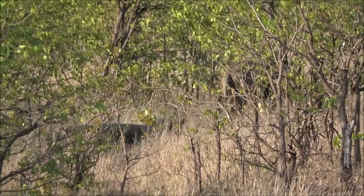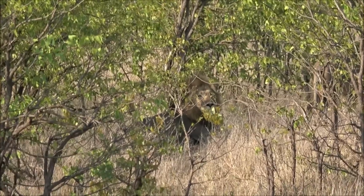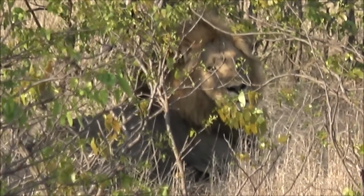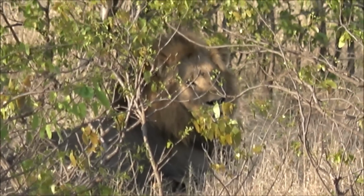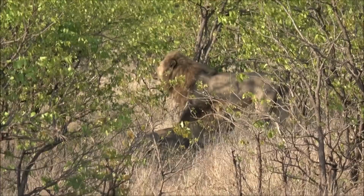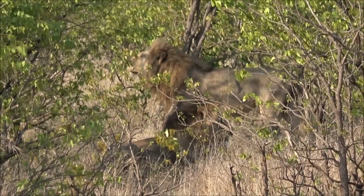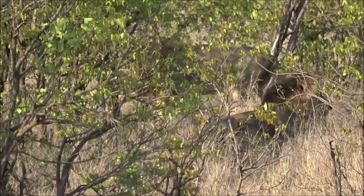He lies down, but the other one is standing up. He's got up. He smelled something. There are some zebra coming up here. Here comes the other guy back. He's standing there. They are huge lions. That one huge, that one massive. They are very, very large.